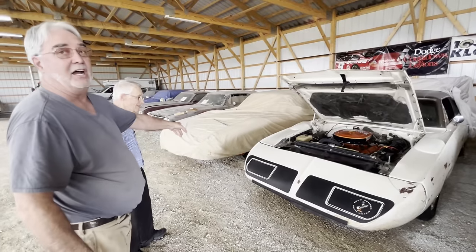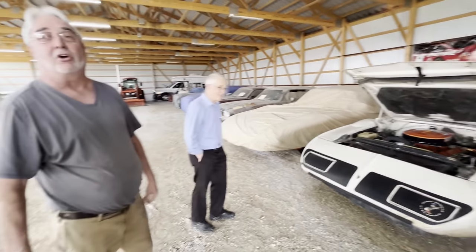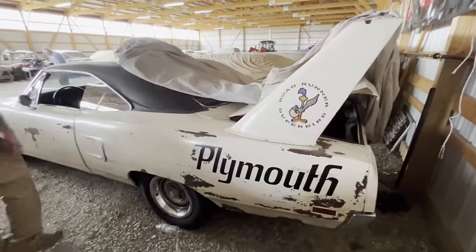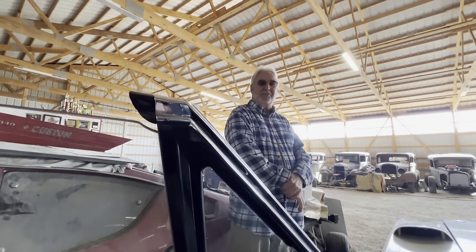I bought my Hemi Cuda in 73. I bought this in 74. I bought the Daytona in 75. Between the three cars, I don't have $6,000 invested. Wow. Okay? Wow. Say that again. So I paid $700 for this car.